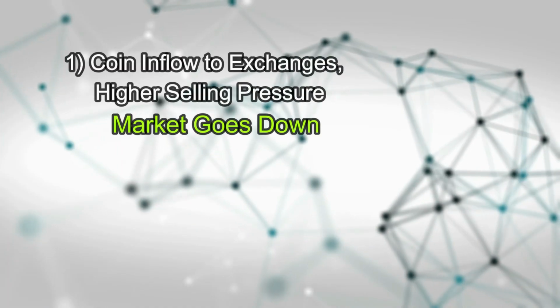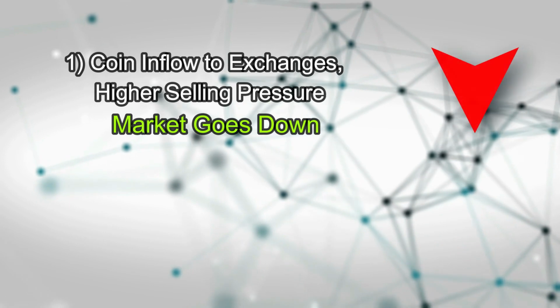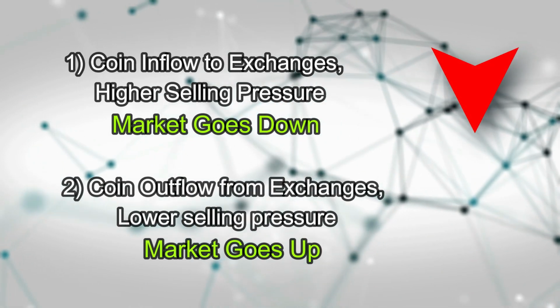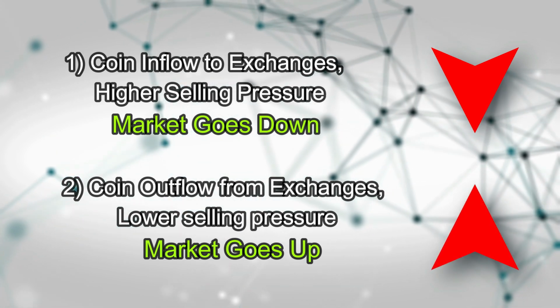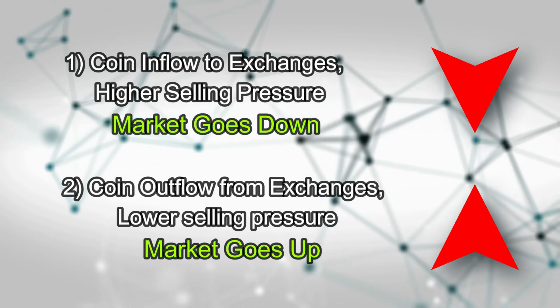Coin inflows represent a very simple idea, but the thing is that they can be a little bit counterintuitive to understand. So we're now going to break this down in the simplest possible way. When the coin inflow into the exchanges is higher, that's a negative for the market, meaning the market will go down. And when the coin outflow from the exchanges is high, that's bullish, meaning the market's going to go up. It's all about who's looking to sell or not sell their assets on the exchanges for a given time.